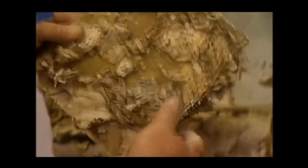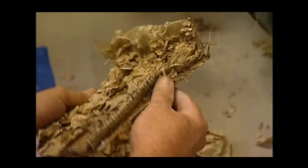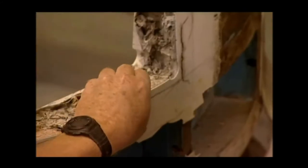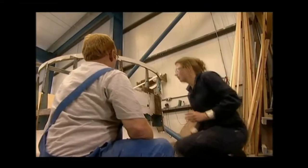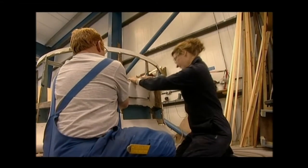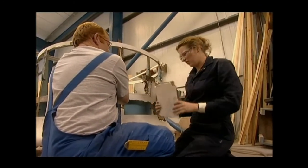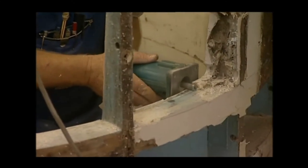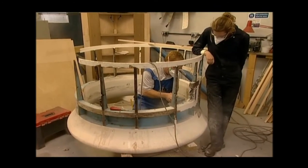Perhaps that accident was a lucky one, because the break in the duct has revealed shoddy repair work in the past. It should be made of lightweight plywood, but it's been repaired with decorator's filler and newspaper. A bodge job, and an incredibly dangerous bodge at that. If this filler had shattered, it could have wrecked the prop and sent lethal shards flying. It means a complete rebuild of the duct, something we hadn't counted on. We've really got our work cut out now.